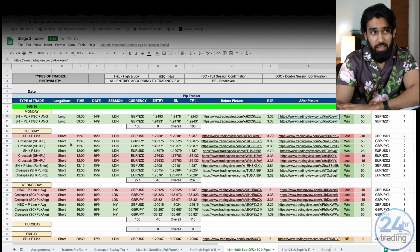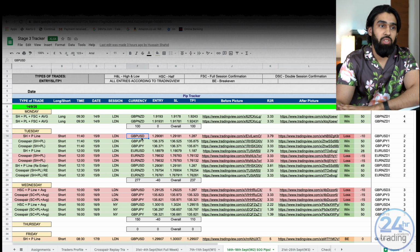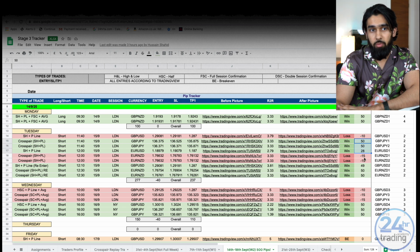Tuesday, as you can see, he's taken a few more trades. GBP USD took a loss of 10 pips, 15 pips, 15. So about 3 losses, 40 pips in total. But the remainder of the profitable trades were over on top of 30 pips plus, so 30, 50 and so on. So GBP JPY, another scenario you can see here.